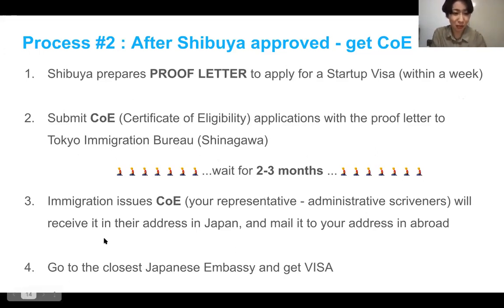And if you really don't want to visit there, then you can outsource that to an immigration specialist, and I can recommend a good one for you. And then you will need to wait for about 2 to 3 months. Then if the Immigration Bureau issues your COE, then you can actually get the residence card. And this information is for those living abroad.